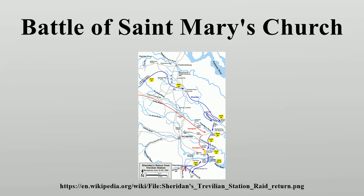In August, he was named commander of the Cavalry Corps of the Army of Northern Virginia, filling the position that had remained open since the death of J.E.B. Stuart.